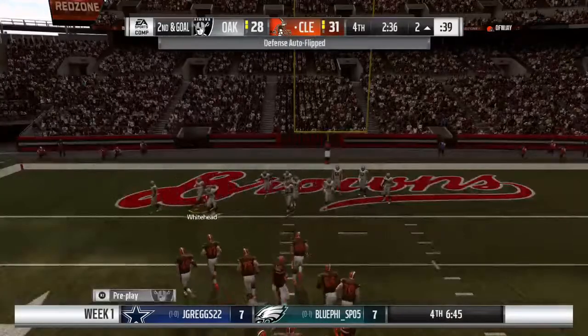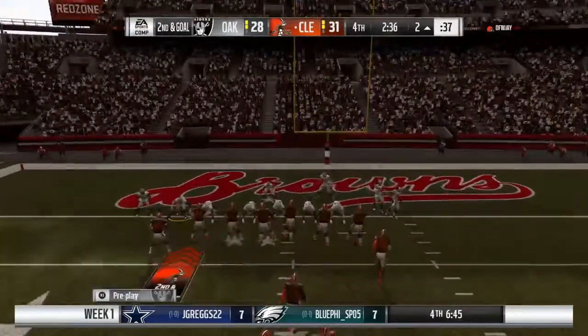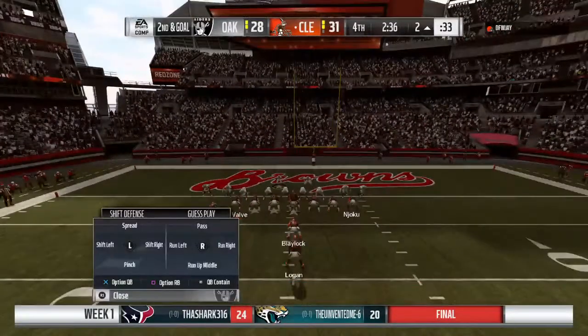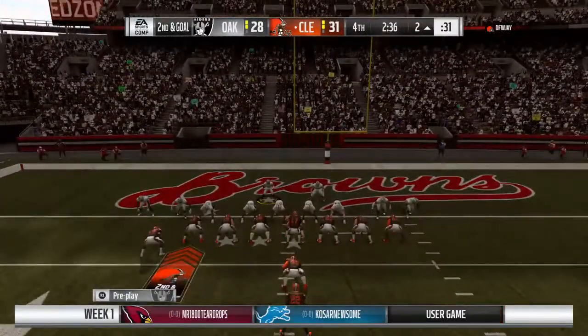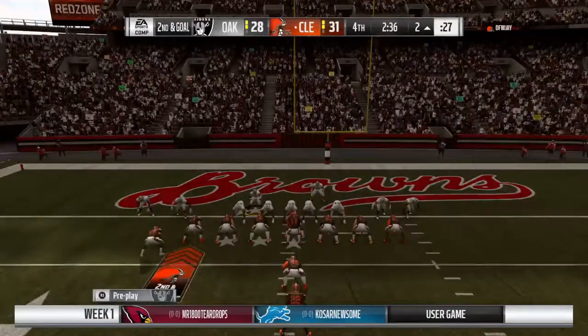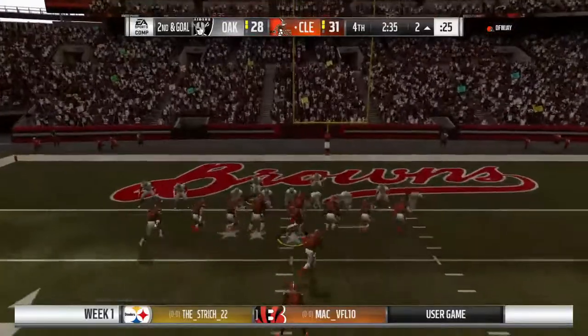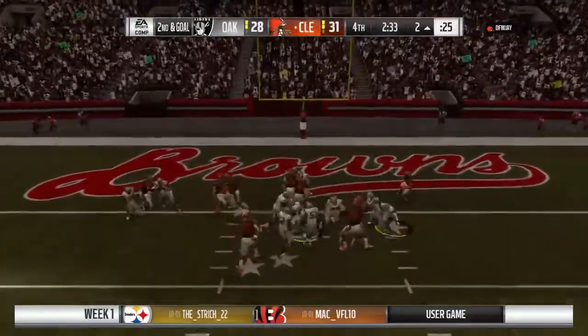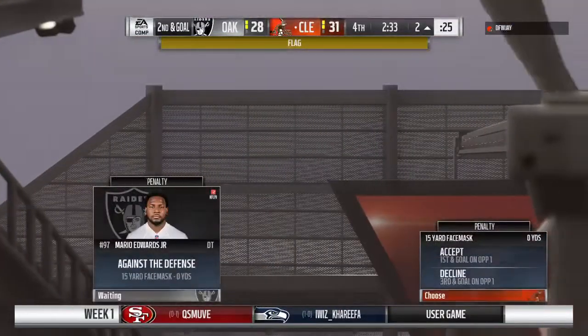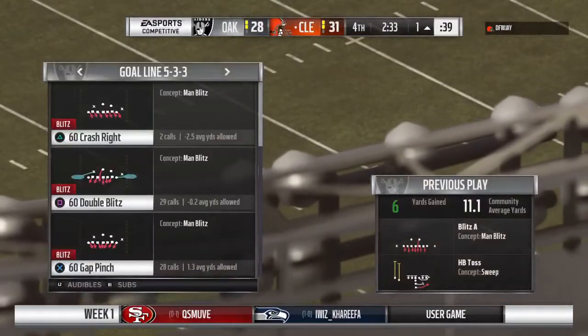From the 2 now, 2nd and goal. All right, here we go. 3-19. 3-19. They'll give it to him up the middle, and he's going to be brought down by the face mask. Here come the flags. This is going to get him a first down.